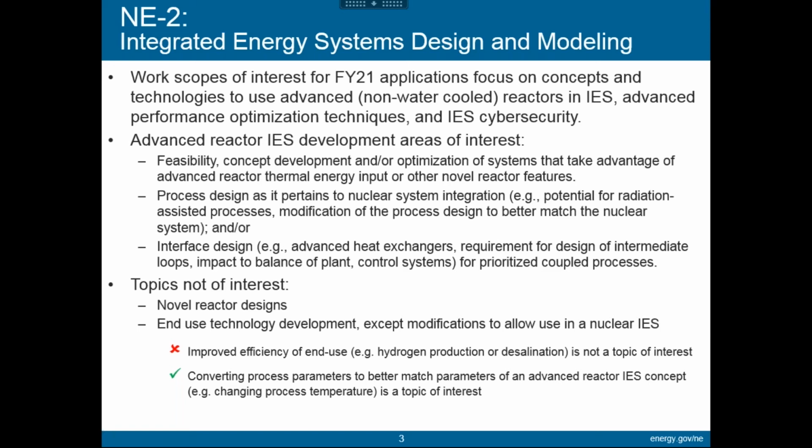But for example of what we mean, if you have a novel method to improve the efficiency of something like a hydrogen production method, desalination method, some other industrial process that could be used with nuclear, but your proposal is strictly focused on an improved, more efficient way to do that end-use technology, that is generally not of interest.